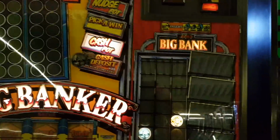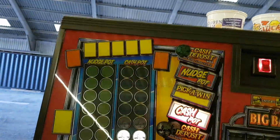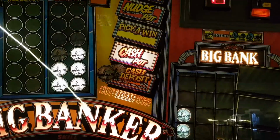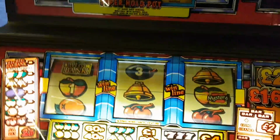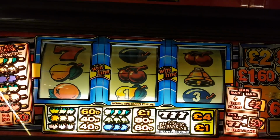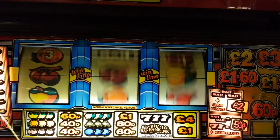How cool is that? Nice. Yeah, what I'm going to do is get the other ones I've got in the same cabinet. So I'm going to get them all down here and put them in one line. So I've got quite a few now in this same cabinet.